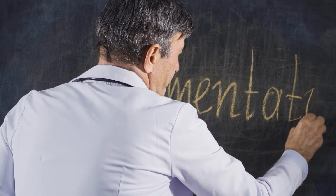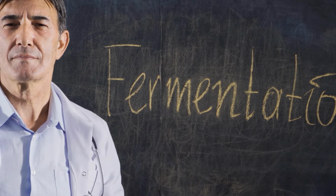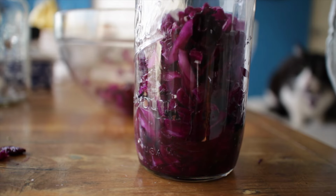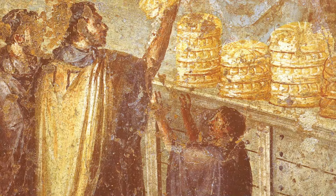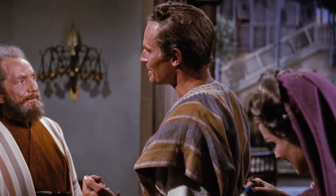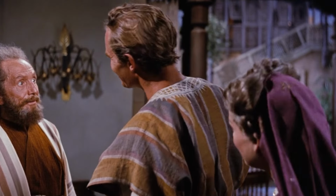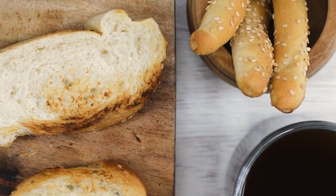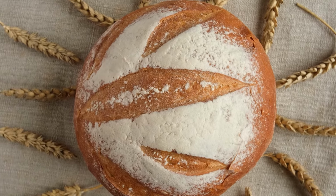Fermentation happens when bacteria or yeast break down sugars into acids or alcohol, creating an environment where bad bacteria can't survive. This meant food lasted longer and even became safer to eat. Grain storage was a huge deal in Rome. Wheat was the foundation of the Roman diet, but without protection, it could spoil fast. Romans figured out that if they let grains ferment slightly before storage, it created a protective layer that kept mold and pests away. This wasn't fully baking or cooking the grains. It was a process similar to how some modern bread starters work. They treated their wheat like people treat sourdough starters today.